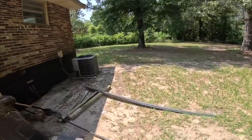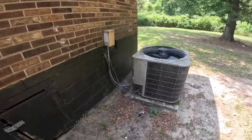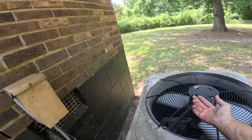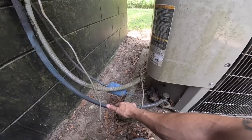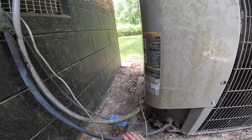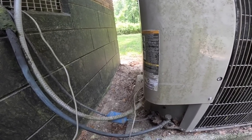It should come on now. I don't know if y'all could see what I was doing, but I changed the low voltage fuse in there. I'm pretty sure somebody blew it when they were messing with the thermostat. The system here is 10 years old, 2013. Kind of hard to believe.